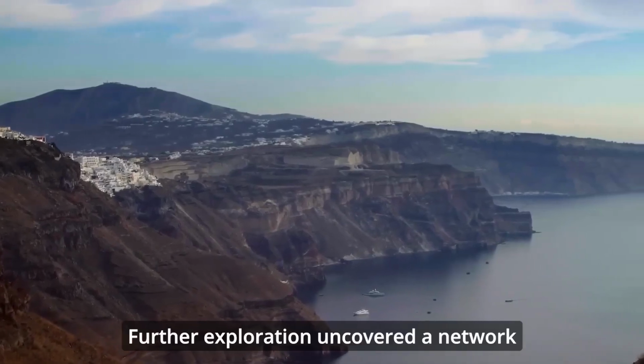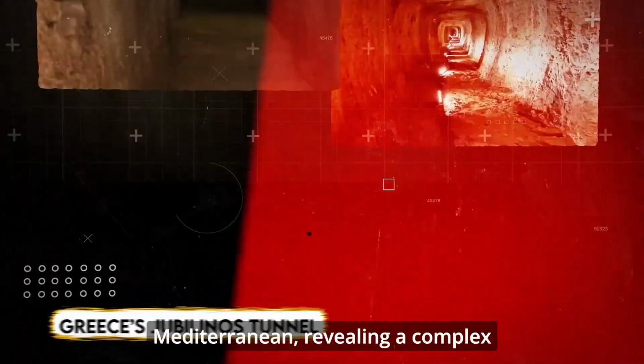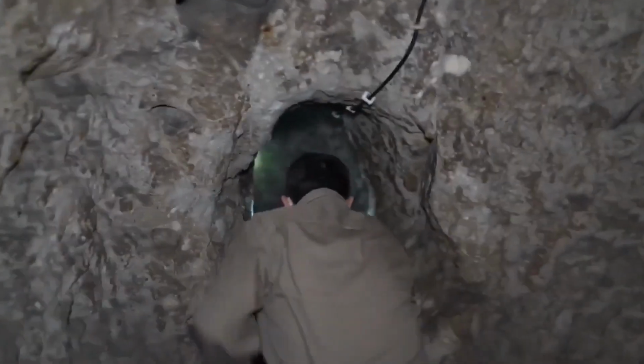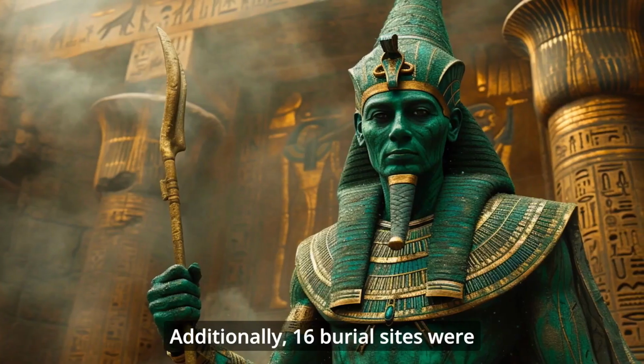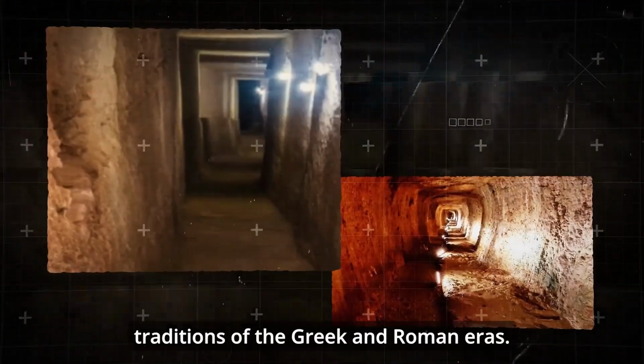Further exploration uncovered a network of tunnels stretching from Lake Mari out to the Mediterranean, revealing a complex underground maze beneath the temple's surroundings. Additionally, 16 burial sites were discovered within rock-carved tombs, echoing the burial traditions of the Greek and Roman eras.